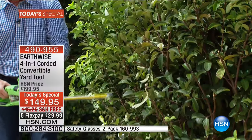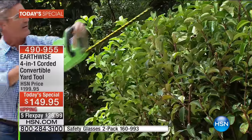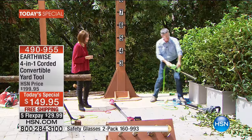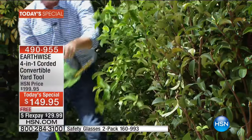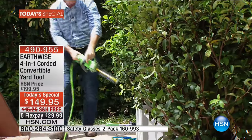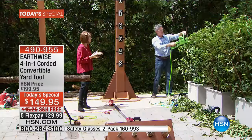Think about those bushes where you want to be able to round it off or square it off. Just have a great looking hedge without a lot of effort. This is the way to do it. And look at it handle those branches without any problem at all. And look at the difference it's making.